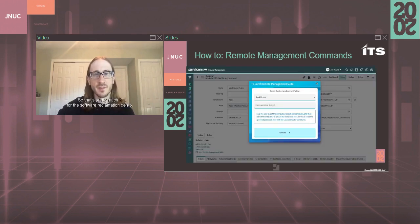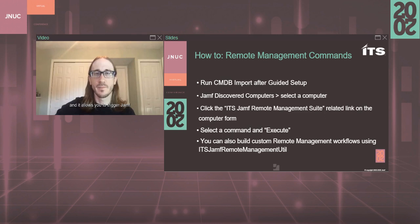So that's pretty much it for the software reclamation demo. Now this next piece, triggering remote management commands from ServiceNow to Jamf. This is very new. It's come out basically in the last month, and it allows you to trigger Jamf remote management commands either from a CI in the CMDB, or you can do it programmatically using the ITS Jamf remote management util. Typically in the past, we've had most of our script includes protected, meaning they're kind of hidden from users. Starting in 1.2.2, we're starting to open up more of our script includes to enable our users to potentially build out custom workflows, custom pieces of functionality around the functionality that is enabled by the integration.